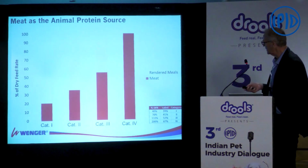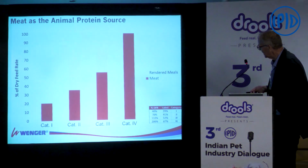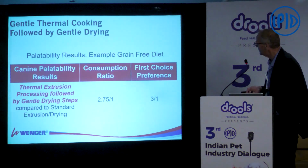Here, as we move across the different categories of meat inclusion, you can see here that the category four here allows you to make up all of your meat protein from a fresh source versus rendered poultry meals, for example.